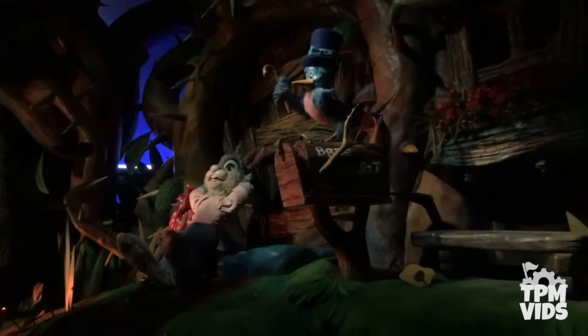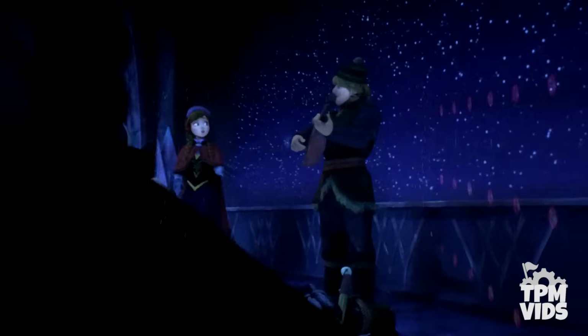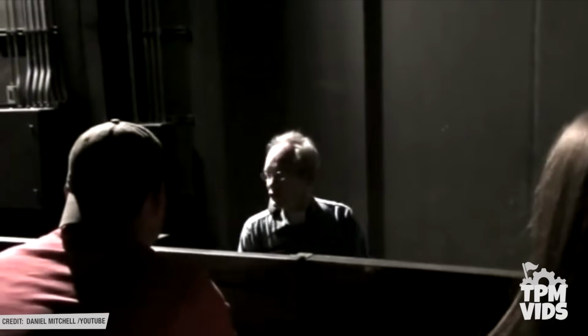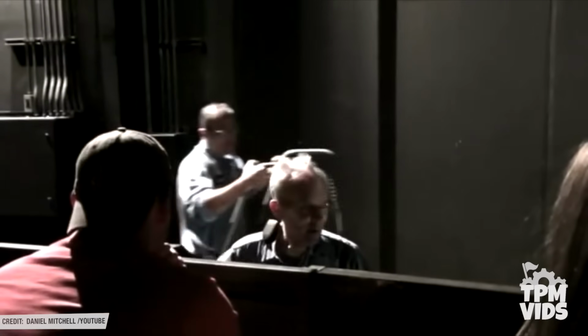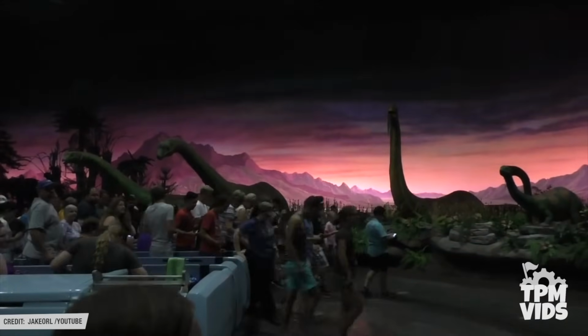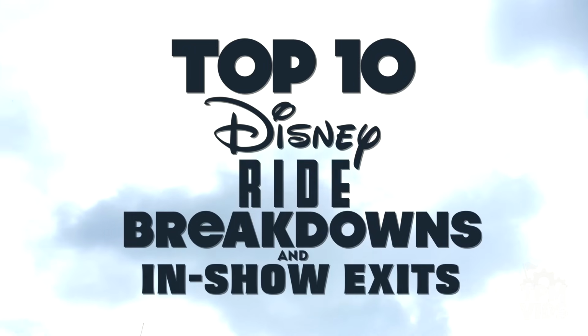Now, although getting stuck on a ride is usually not the most ideal situation, for us Disney fans, it's something that we kind of wish happens from time to time. Having to go through an in-show exit usually means you'll get a view of the attraction that the average guest wouldn't normally see. So today, we're going to be counting down the top 10 Disney ride breakdowns and in-show exits.